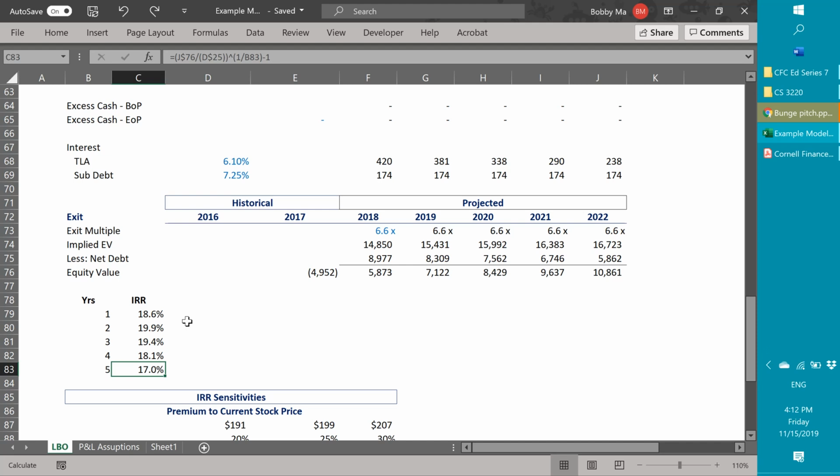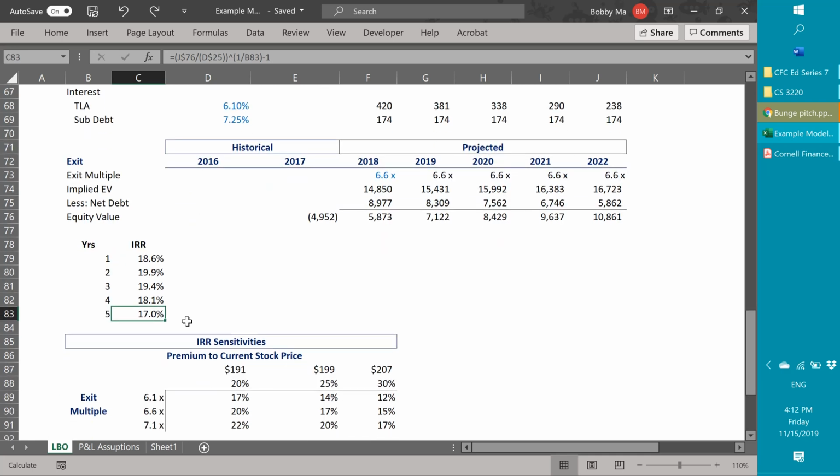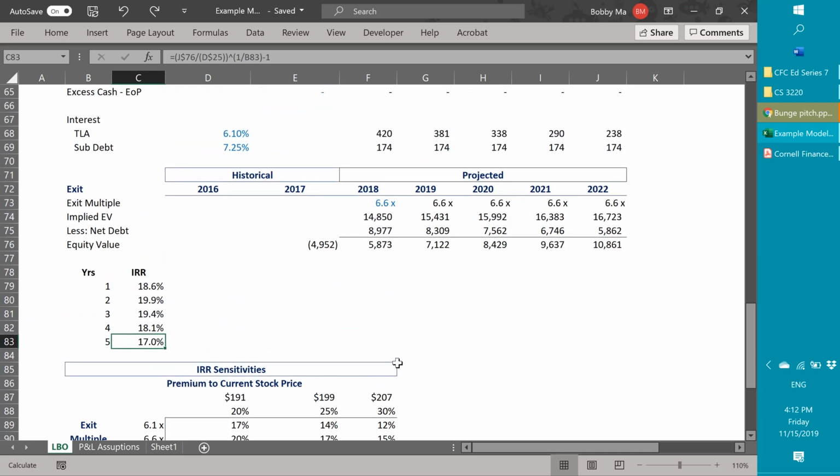Does that make sense to people? All right, cool. So this is just another sensitivity analysis. That is how an LBO works. Again, this is a more complicated model than the DCF. So focus on getting your DCFs down throughout the next semester or so, and then you can work on the LBO and try to understand that. Again, it has a lot more jargon than even the DCF and requires a lot more advanced financial concepts than just basic cash flows.